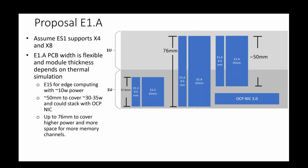I guess I'm still missing why you can't have the E3 enclosure. And you can design your PCB whatever size you need to save space or whatever you need to do as long as you have that same card edge. Well, we can. The problem is the E3 is shorter than the E1S. Exactly. If we aligned the depth, or the PCB length, I think E3 fits perfectly here, and then we can change the height.